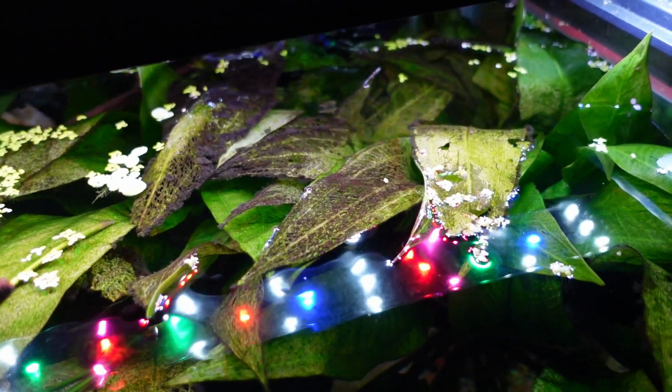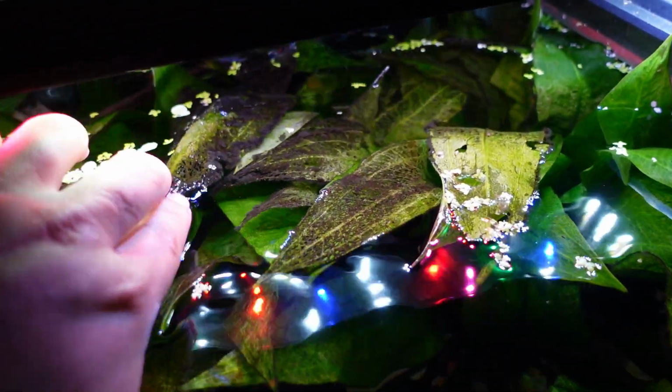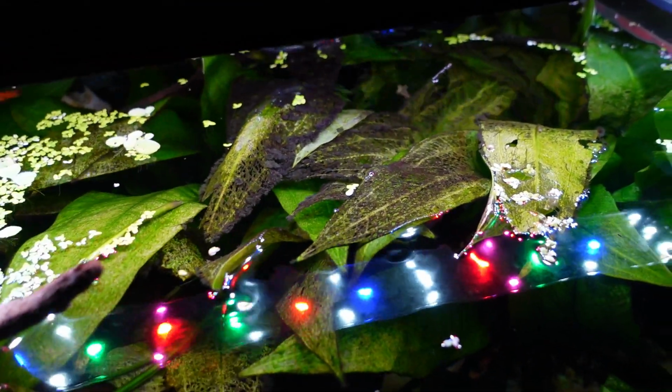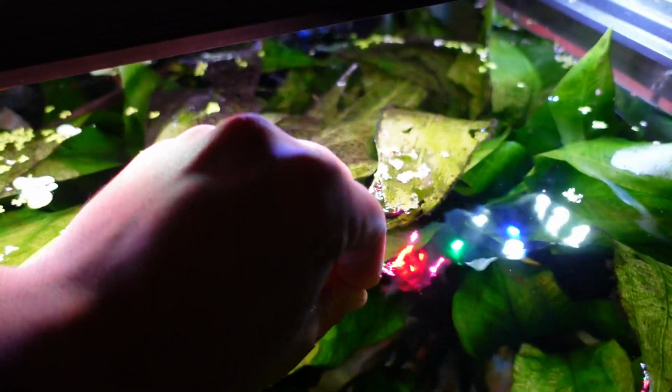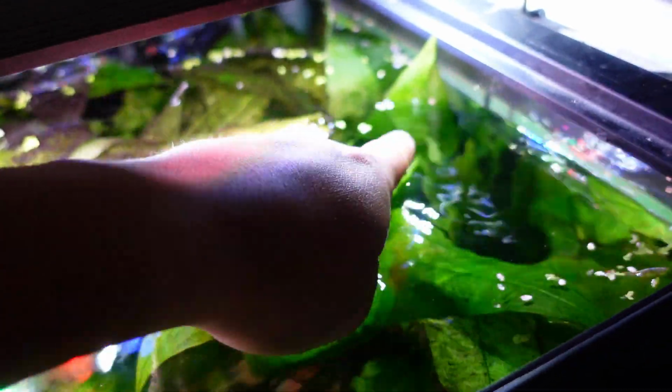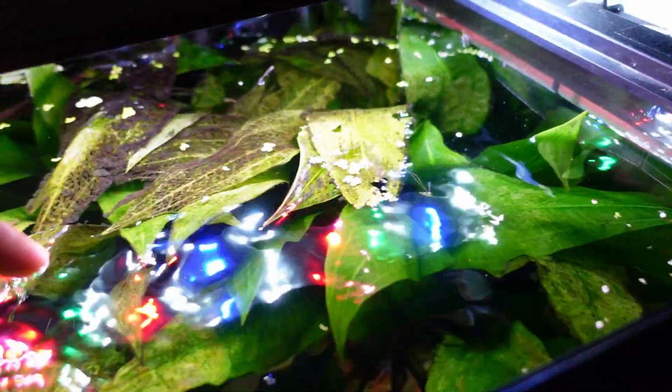And what we notice is that every single leaf that has algae on it is what? Is dying. And if we look at a healthy leaf, there's no algae on it. Here's another healthy leaf, no algae, no algae, no algae. And what's the difference? Well, these leaves are healthy and these ones are dying. So what does that mean?